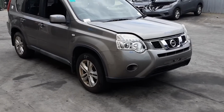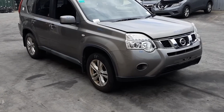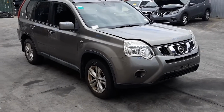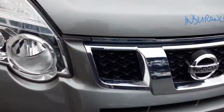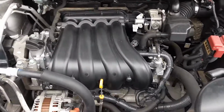X-Trail T31 ST, stock reference number 4830. This shape runs from the 9th month 2007 through to the 12th month 2013. It has an MR20 2-litre 4-cylinder petrol engine backed by a 6-speed manual front-wheel drive transmission. MR20 2-litre 4-cylinder petrol engine.